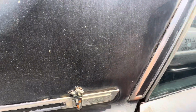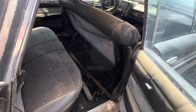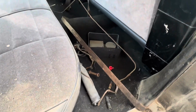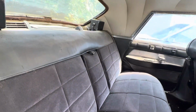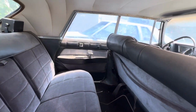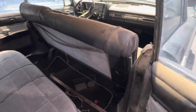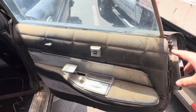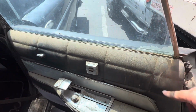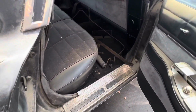But this is actually the back seat. And as you can see here, they were doing some work to it, cleaning out the tank. The upholstery is actually in very good shape. It's just dirty right now. When I get it home, it's going to get a good scrubbing for a whole day or two. But all the door panels are still intact. The material's still soft. It's just really dirty and really dusty. It's been sitting for a long time.